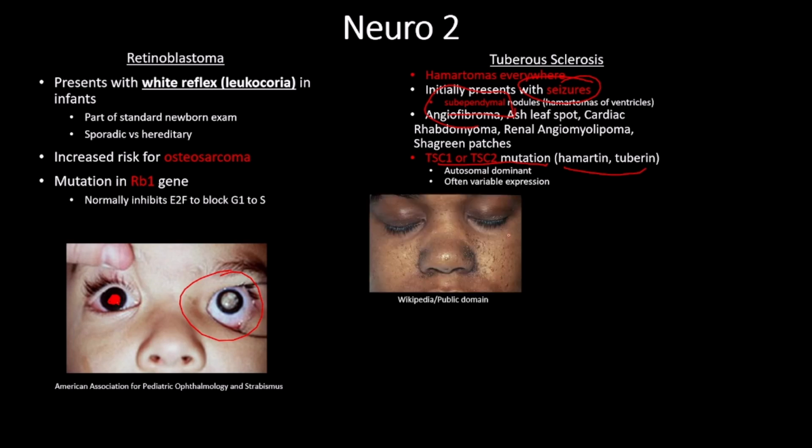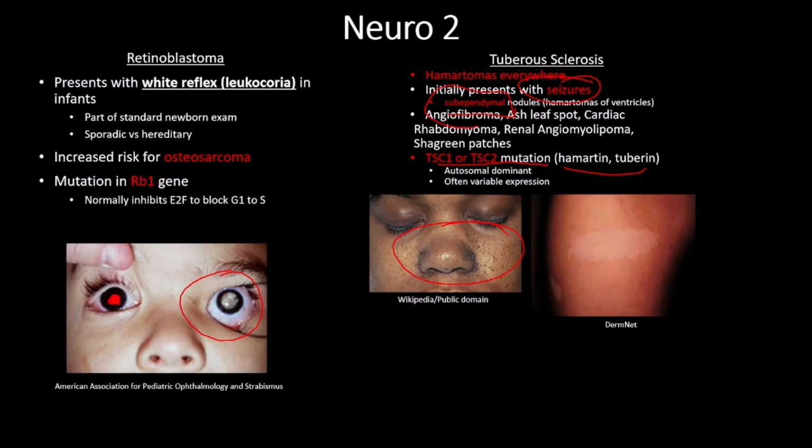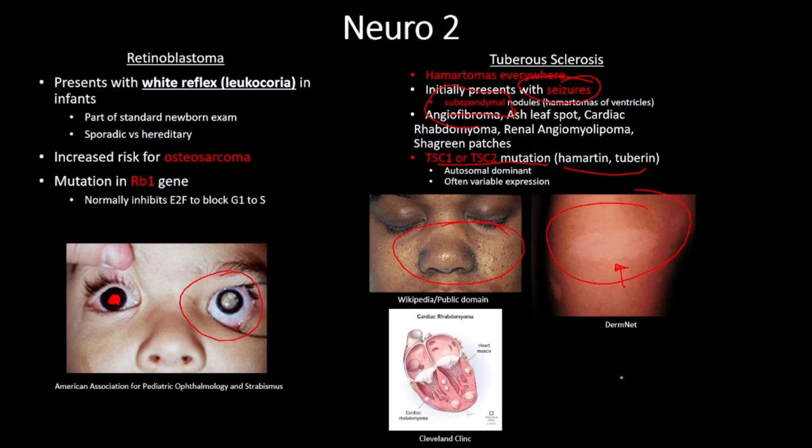So here we have angiofibromas, and then here's our ash leaf spot. So it's a hypopigmented patch. And then rhabdomyomas, you can see in the heart. And that's just, again, hamartomas of the normal cardiac muscle that's disordered. All right, so the last one I want to talk about is just skin.